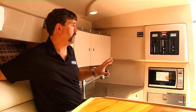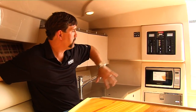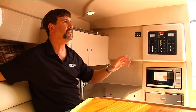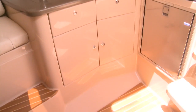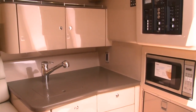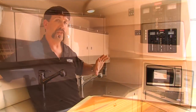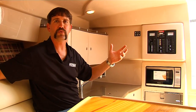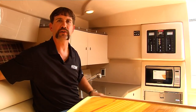I would say the largest change that we did on the 375 walk-around, inside the cabin anyway, was the removal of the head compartment. If you remember the old 370 Cuddy, there was a big head wall that took this whole corner, which really limited the galley size on the port side. So we removed that head compartment from inside the cabin, which allowed us to have a full-size, really useful galley. And by putting it in the console, it allowed us to have a head compartment as large as a 475 sport yacht with its own separate shower. Let's go take a look.